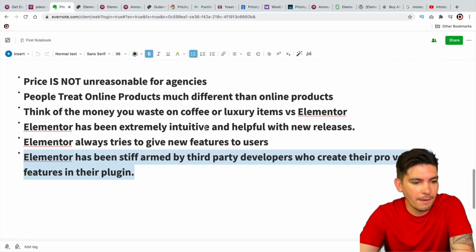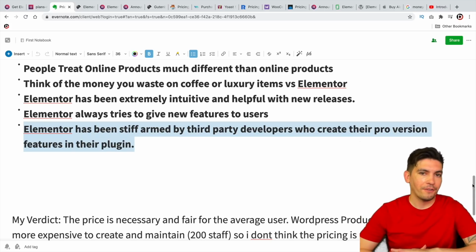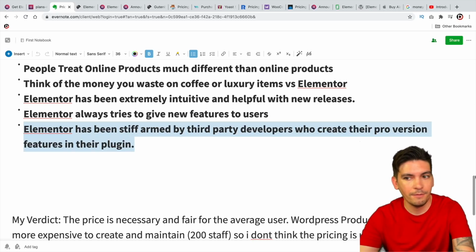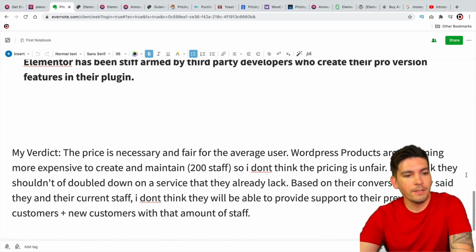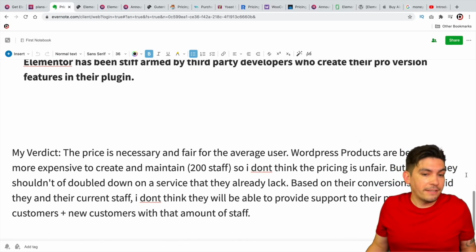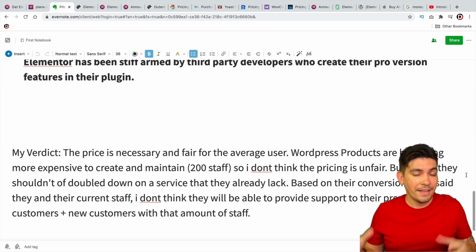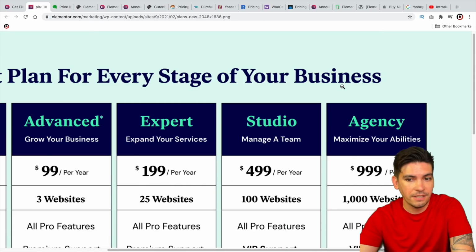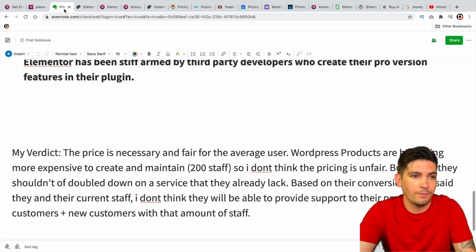Now let's go ahead and talk about the last thing, guys. So what is my verdict? What do I think about everything that's going on so far? I wrote it down for you guys, so let's read it verbatim. You guys ready? My verdict: the price is necessary and is fair for the average user. If you are using it for your specific plan, I think the pricing plan is totally fair, because for people currently using this for an agency, yeah, $1,000 makes sense, to build unlimited websites, or 1,000 websites, which is unlimited if you think about it.